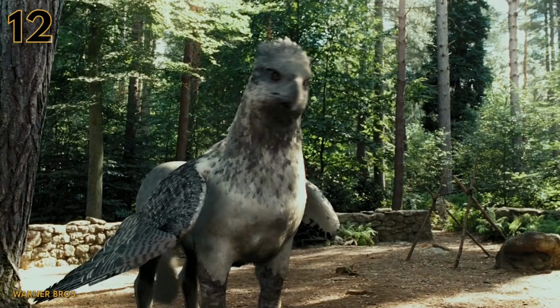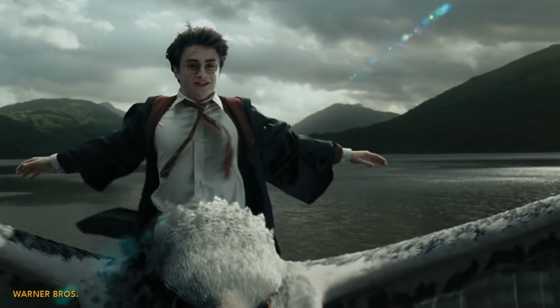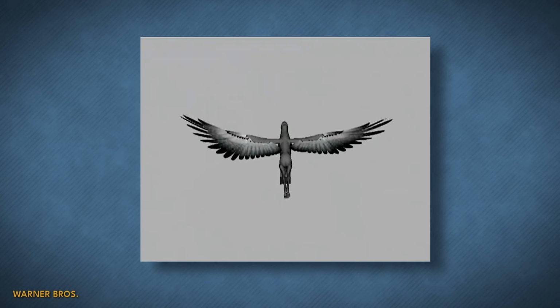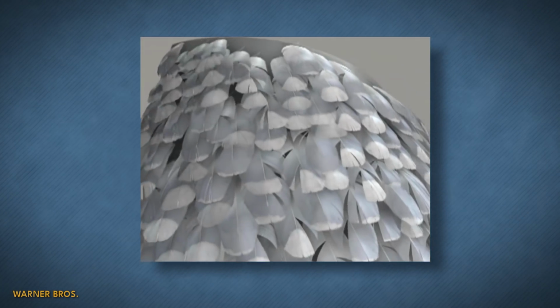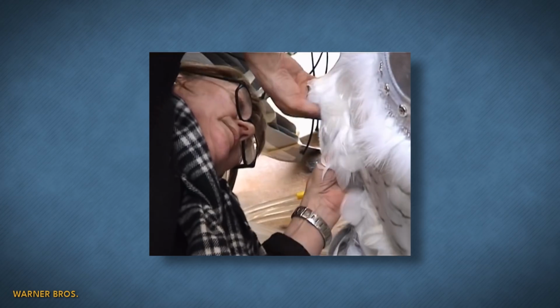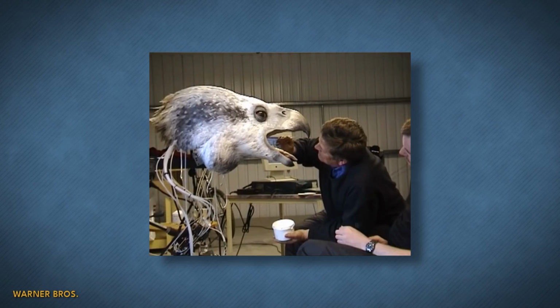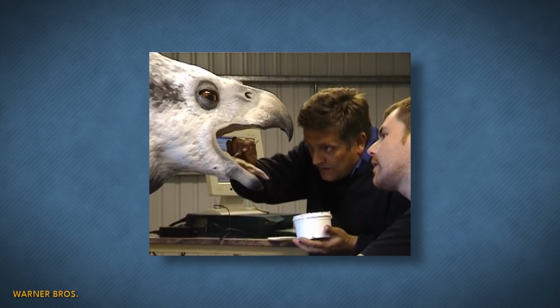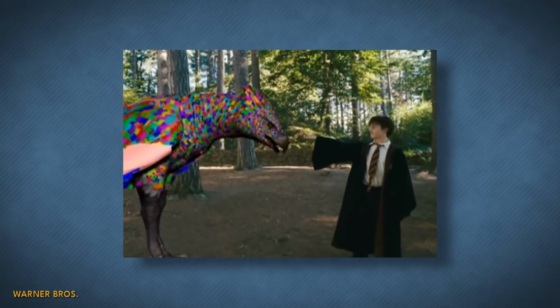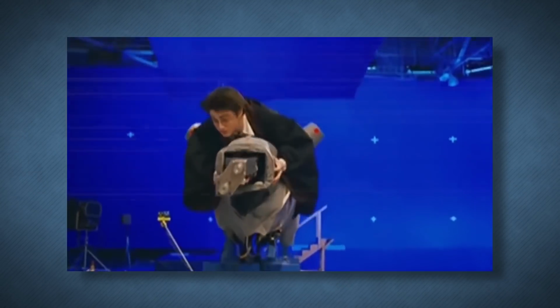For the legend Buckbeak, the hippogriff was also a mix of practical and special effects, with three animatronic models being created, one standing, another rearing, and a third lying down, with every feather of the model having to be individually inserted and glued on by hand. And the crew were apparently applying feathers to the model up until the cameras started rolling. For other scenes, Buckbeak was basically all CGI. Take, for example, the moment that Harry and Hermione fly him, which was filmed with them sitting on a mechanical bull in front of a, you guessed it, blue screen.